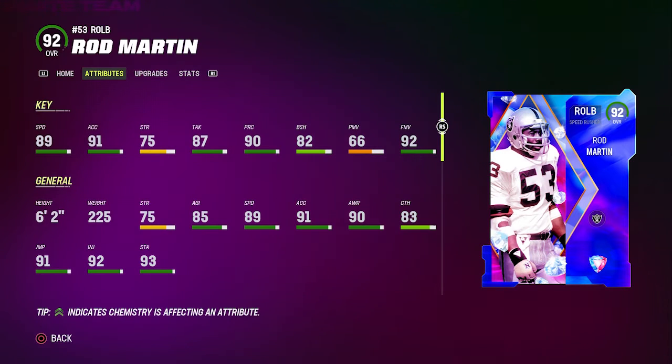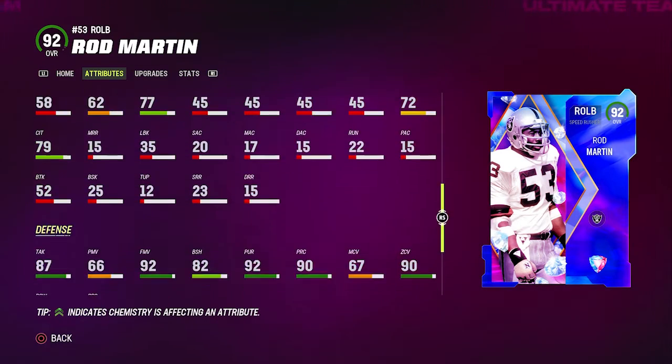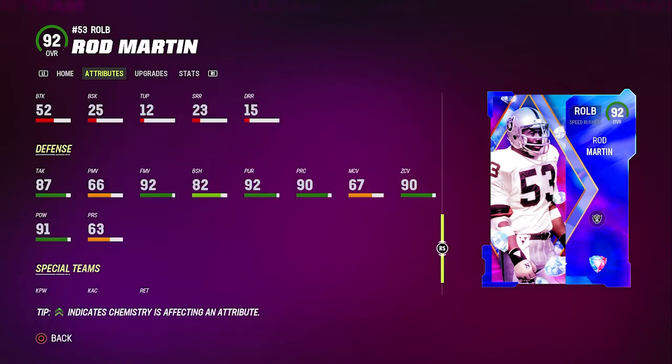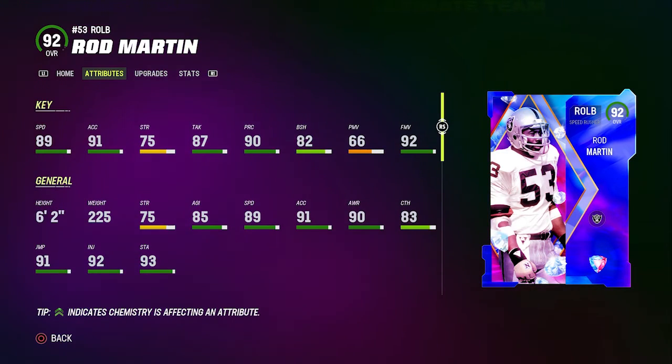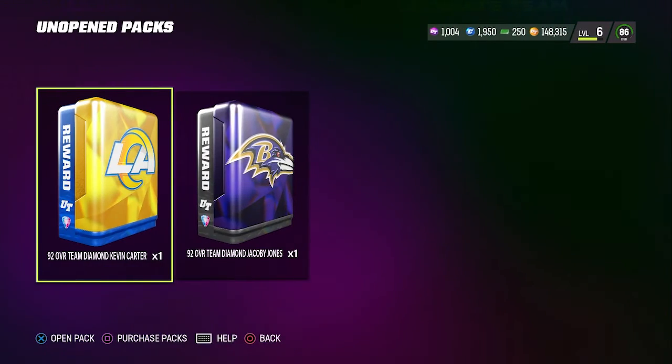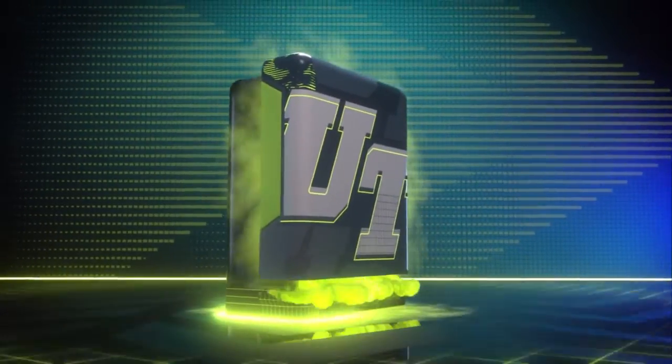He's a really good pass rusher. He's got amazing coverage for also being a pass rusher. He's got really good hit power. This looks like a really good card overall. I really like it. The Rams and the Ravens here. Kevin Carter, Jacoby Jones.